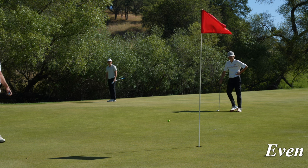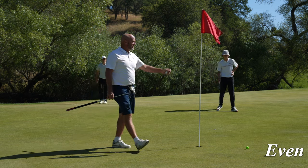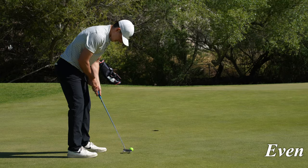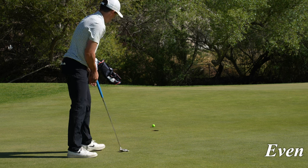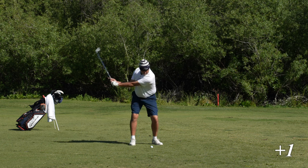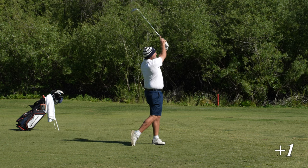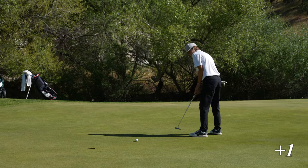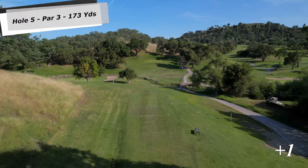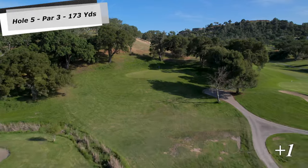and I blast it. Zooms by the hole. Owen, interrupt. So here's for par. Right to left, and I miss it. And we'll tap that in for bogey. And here's a nice putt by Rex. That's nice. Right there. Hole five, par three, 173 yards.